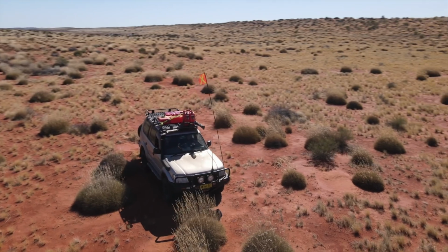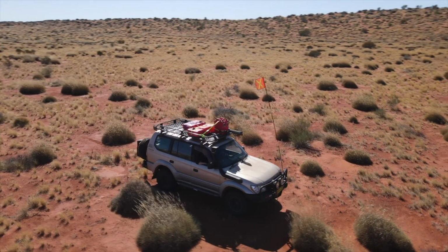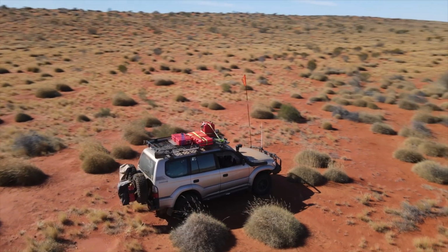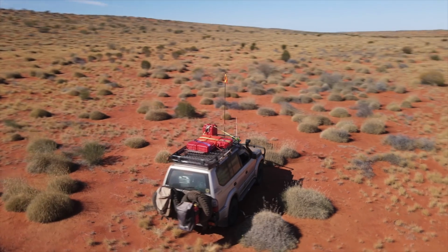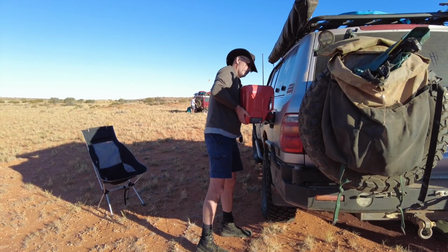Alternatively, if you have no other option, store some of it on the roof, however only fill up just before you enter the desert and make sure you use them as soon as you can and empty the jerry cans into your main tank. You want to keep the load on the roof as light as possible.